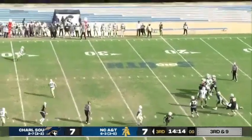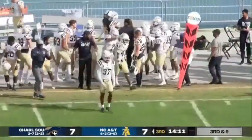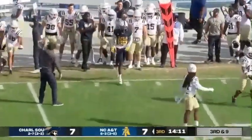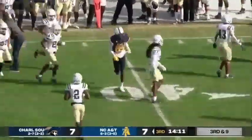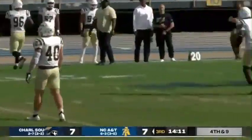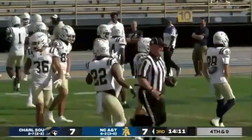Fowler has time, sails that one out of bounds. Pass incomplete. And it'll put a four in the box. Brings it fourth down. So Caleb Brickhouse will come on and punt this one away for North Carolina A&T.